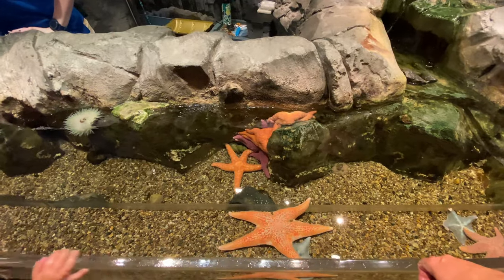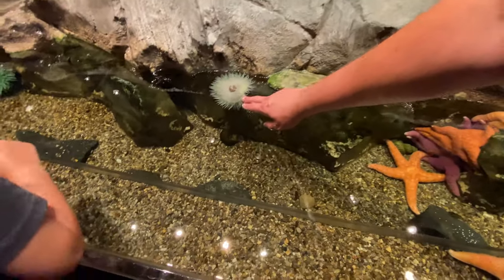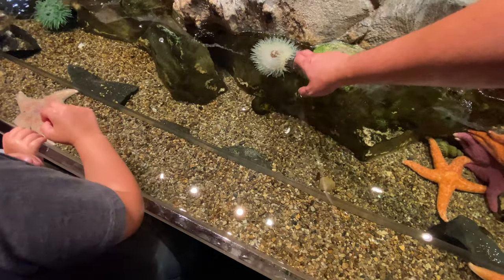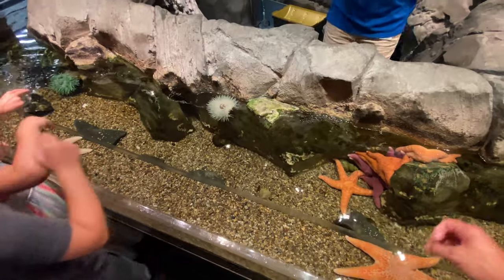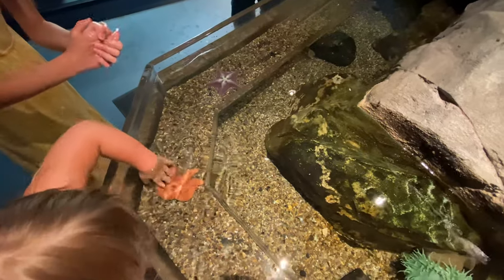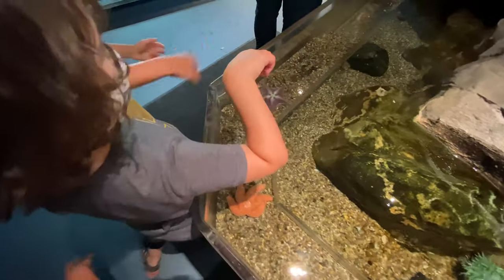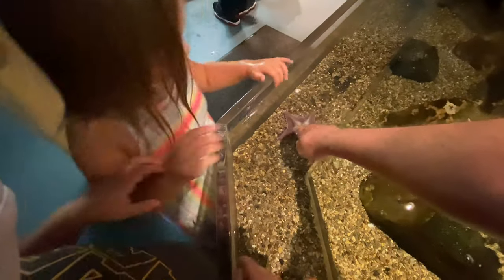Okay, so those guys just touch their tentacles. They're gonna feel pretty sticky, just like tape. You guys can touch those guys anywhere on top of that. What about this? Oh wow, this one's hard.